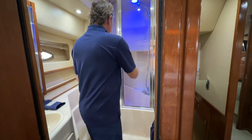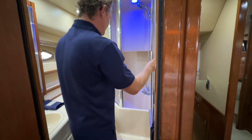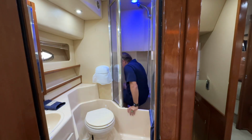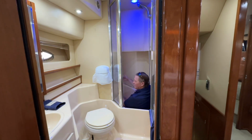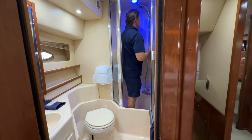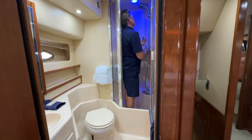All right, I'm going to show you something you don't see very often on a yacht. This has a bathtub. Stand-up shower, plenty of room to stand up in here and move around. I've got elbow room.